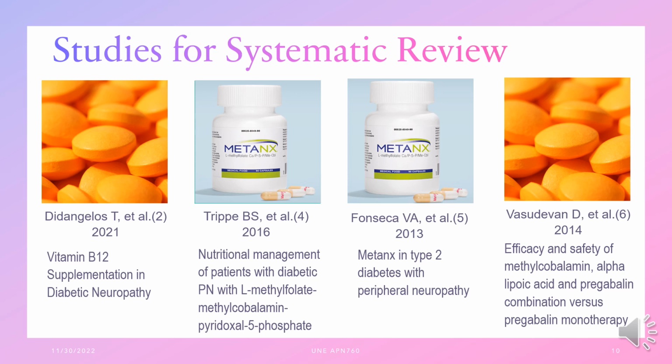Fonseca V.A. et al. 2013, using the same L-methylfolate, methylcobalamin, pyridoxal 5-phosphate vitamin B blend, also called Metanex, in type 2 diabetes with peripheral neuropathy. And the fourth study was Vasudevan D. et al. in 2014 on the efficacy and safety of methylcobalamin, alpha-lipoic acid, and pregabalin combination versus pregabalin alone as a monotherapy.